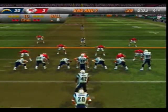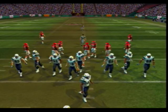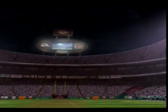The final score is San Diego 30, Kansas City 3.